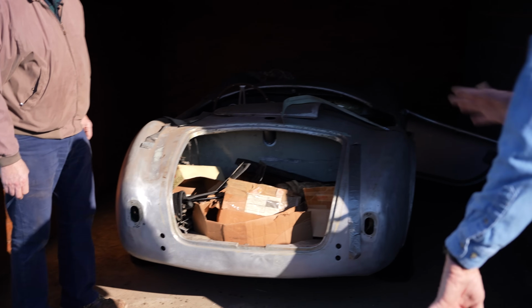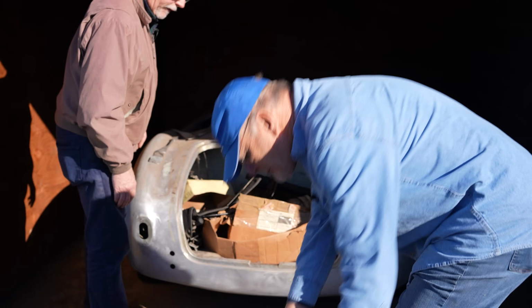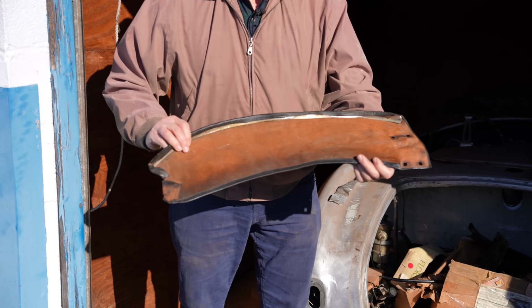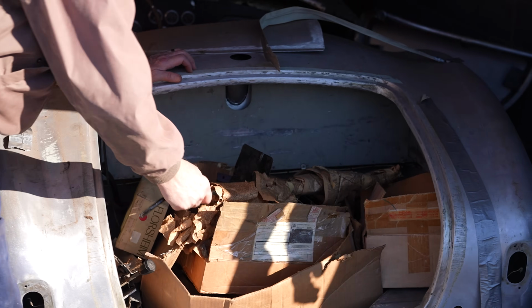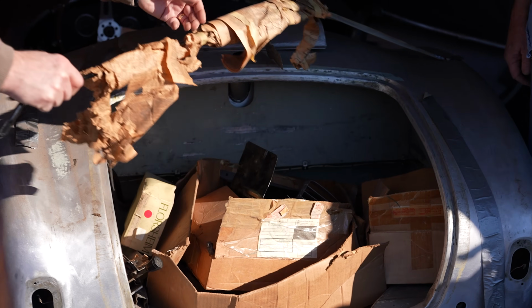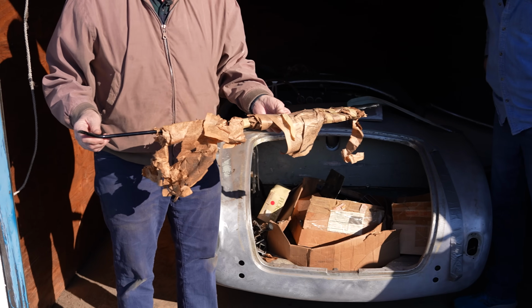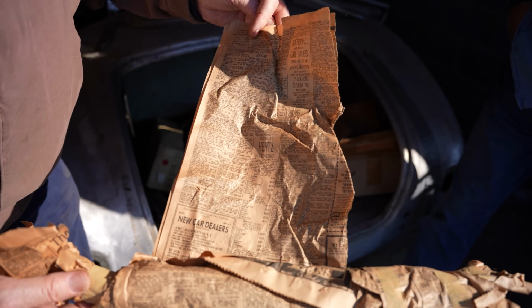This is like the most exciting part for me right here. Okay, so here's some excavation. Let's start. Pockets for the doors, and look, leather. And these are the originals. Here's one of the coolest parts. This is the prop rod for the hood. But that's not the cool part. The cool part is the date.